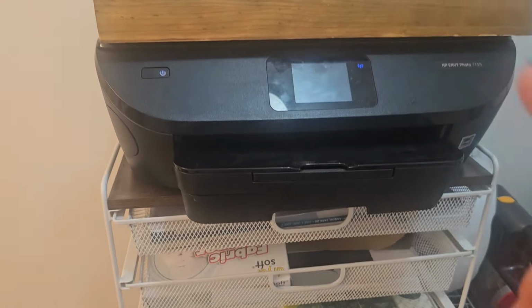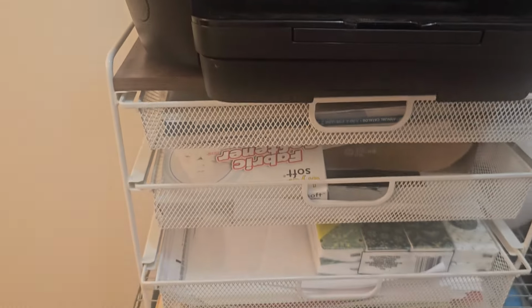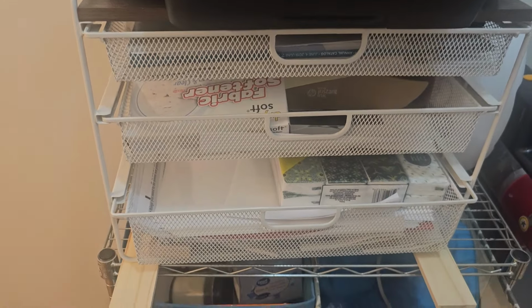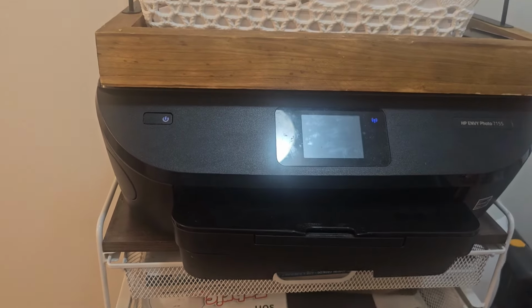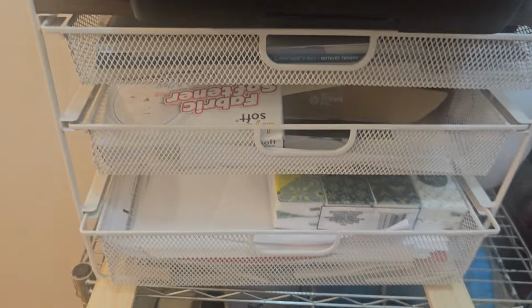Okay, so I have my printer and a basket of stuff on top of this stand I got on HSN, which is then on top of this. I'm trying it because when I run my printer, it just goes back and forth. So I think that'll be solid.